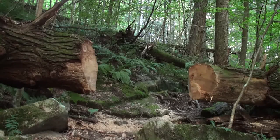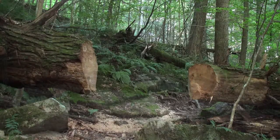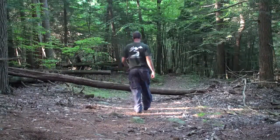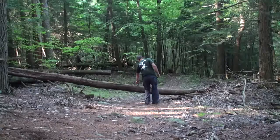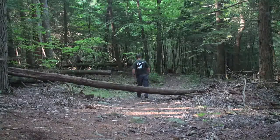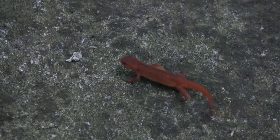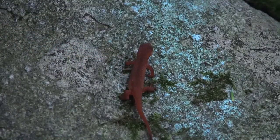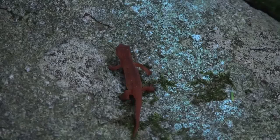Although a winter hike through Cathedral Pines is a unique experience, a visit during warmer months allows an opportunity to familiarize oneself with resident wildlife. Take, for instance, this small amphibian. This is a juvenile red-spotted salamander. And although it can be found within the forest here, it would have started life as an aquatic larva in a distant pond or vernal pool.